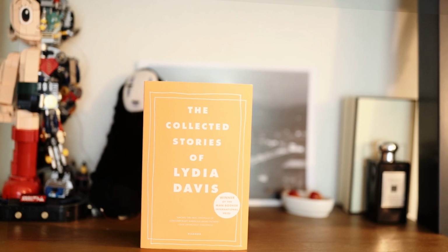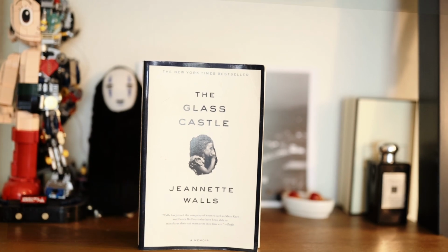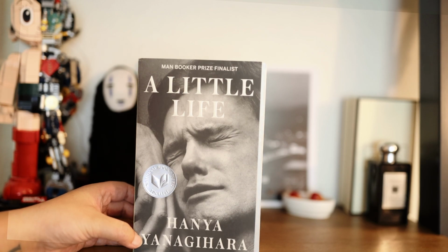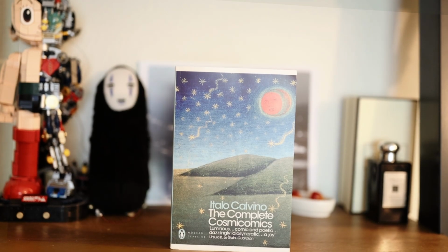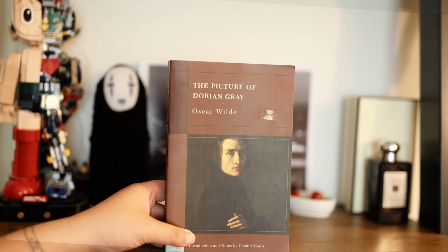And I group a few books here based on their beautiful writing. The Collected Stories of Lydia Davis, The Glass Castle by Jeannette Walls, Invisible Cities by Italo Calvino, and A Little Life, that I have no idea when I'm going to read this giant book. Letters to Friends, Family, and Editors by Kafka. The Complete Cosmicomics by Italo Calvino. Next to The Picture of Dorian Gray by Oscar Wilde. I hope I can find a better edition, but before that, let's just bear with it.